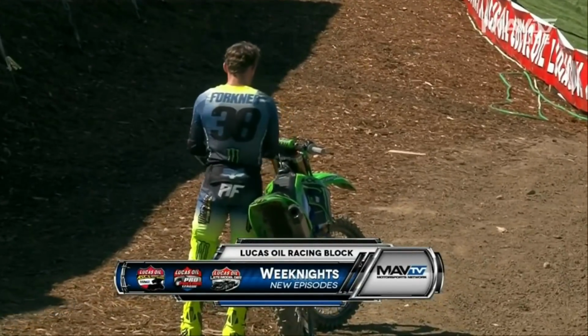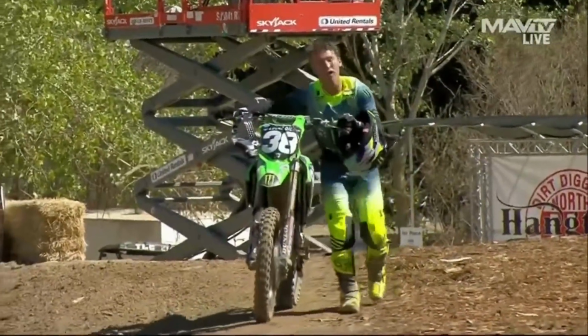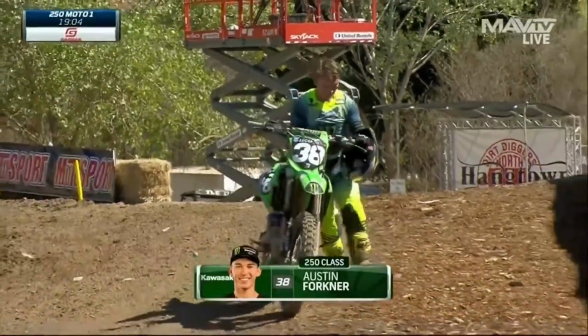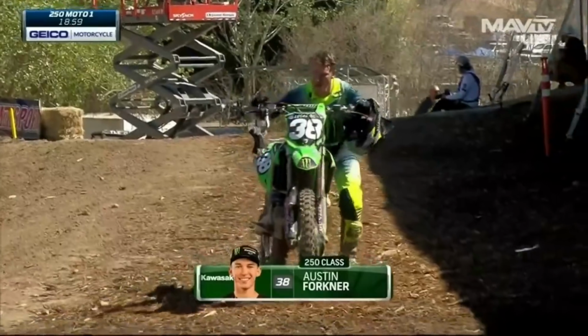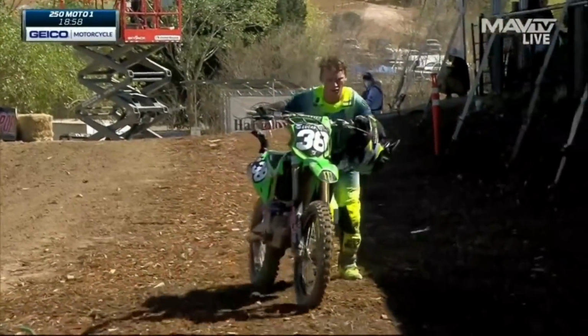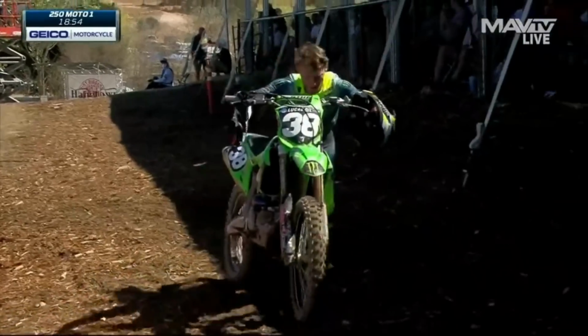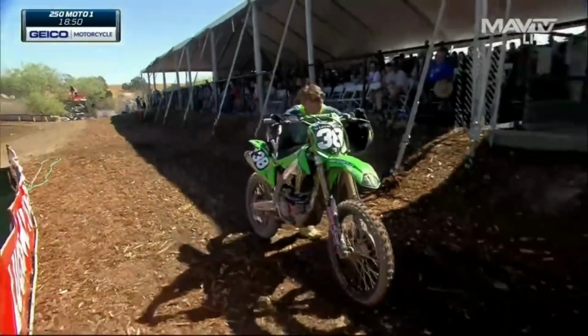This would appear to be mechanical problems for Austin Forkner, who is running 3rd in the moto. Oh, so frustrating. Had a good start. Looked like he was running up front and just gave a thumbs up to some fans right there. But unfortunately, the machine has let go. This puts Dylan Schwartz on the Suzuki, the Bar X Chaparral machine, in 3rd.